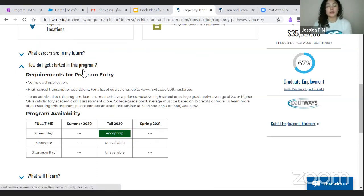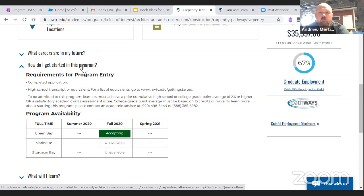If you're interested in applying, you would submit an application, you would send in your transcripts, we would make sure that you meet the program benchmarks, and then you would be ready to register for classes.